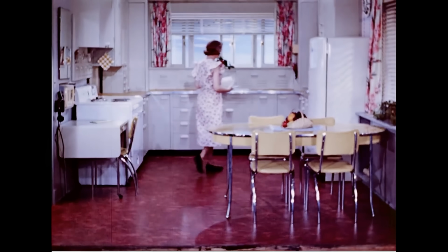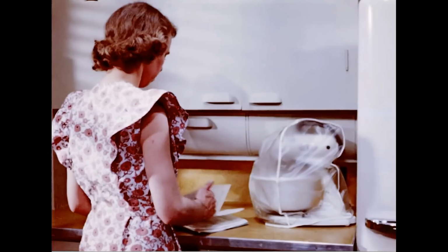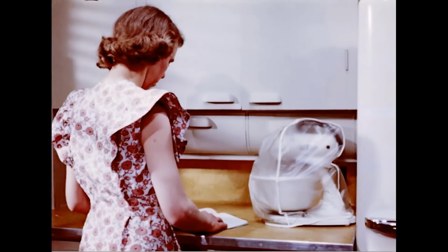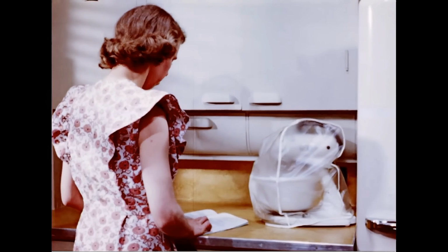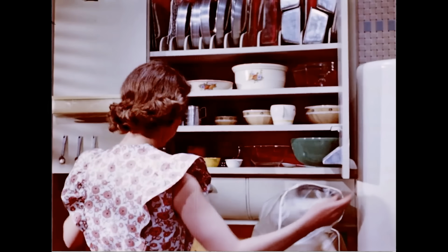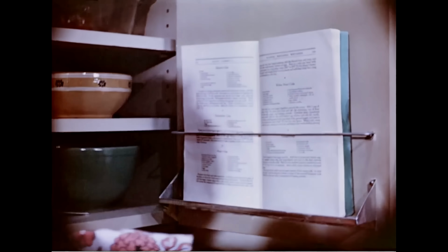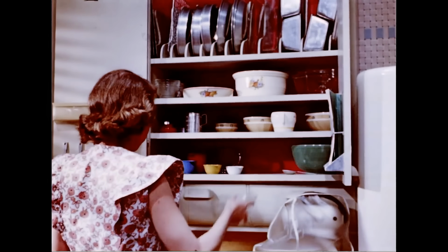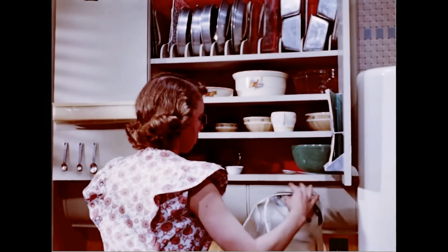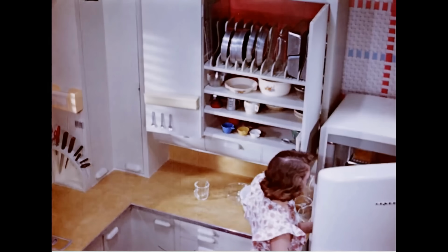Since most women prefer to work from right to left, we placed the mixing center in the right leg of the U, between the refrigerator and the sink center. In the mixing center, as in all other work areas, we planned storage facilities to take care of all of the supplies and the equipment used in that center.